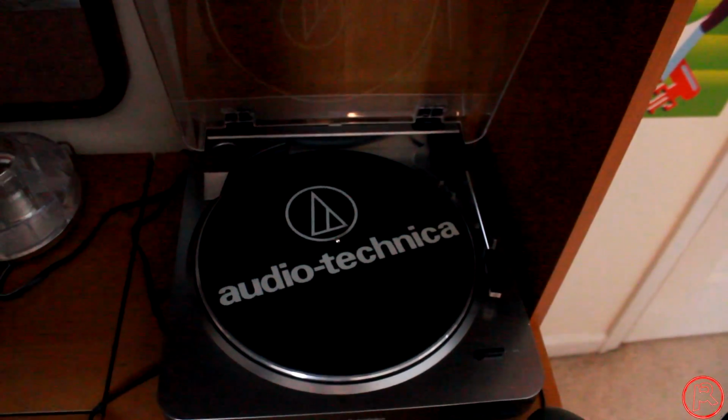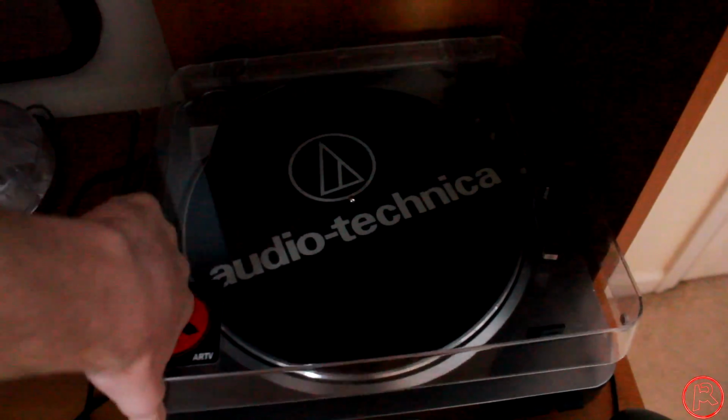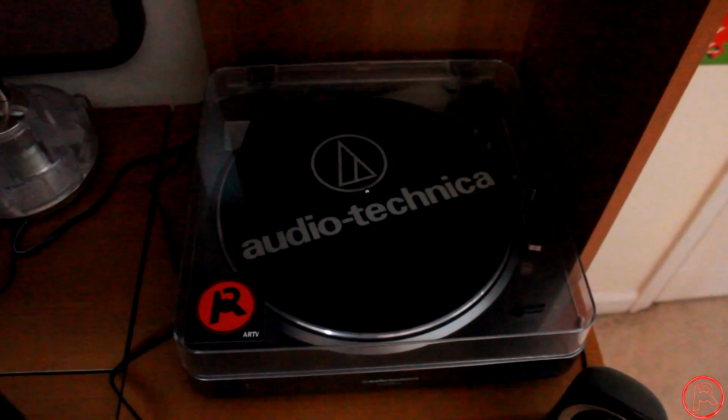I currently use and absolutely love my Audio-Technica AT-LP60. This was a record player that my mom got me for Christmas a couple of years ago, and I will never go back to Crosley after that. I know I've defended people buying a Crosley before. I don't think that they are necessarily a good record player. I didn't have horrible experiences with mine, but at the same time, I was kind of scared to play records like multiple times on that thing just because they do have a tendency to scratch.